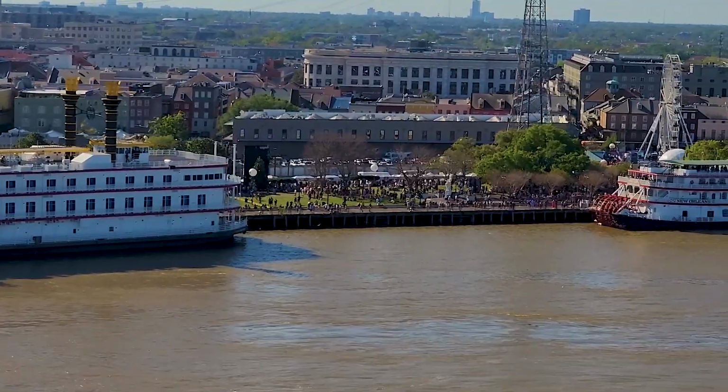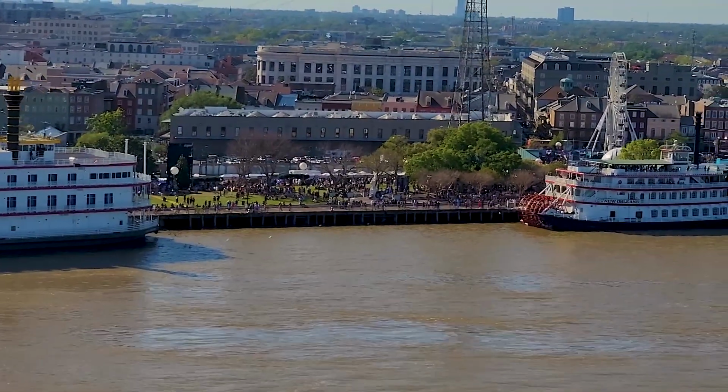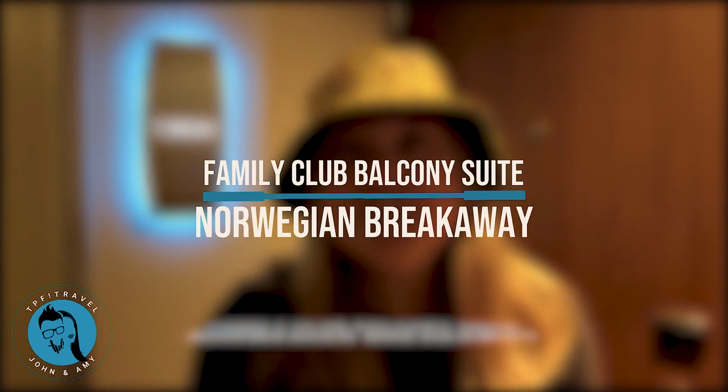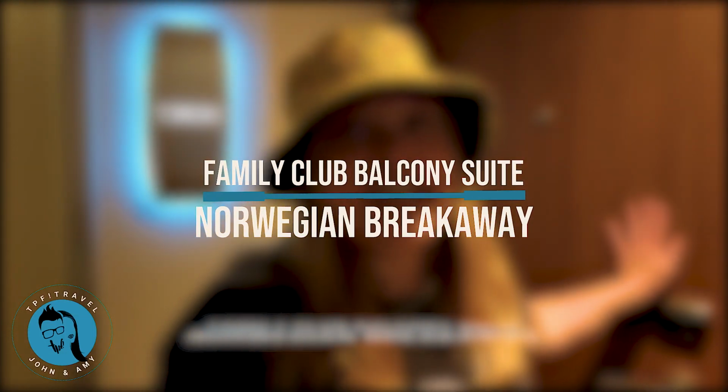Today we are on the Norwegian Breakaway. We're cruising out of New Orleans. We just pulled away from the port, so this is super exciting. And we are here standing at our room. This is a family club balcony suite, and we're on the 13th deck. And we thought you might like to see it in case you are considering getting this type of cabin.